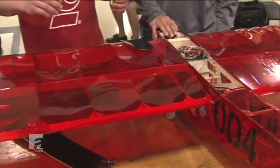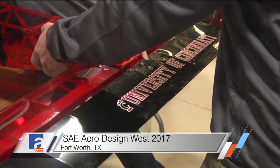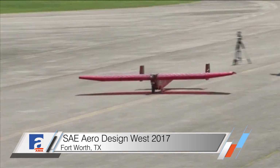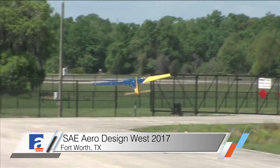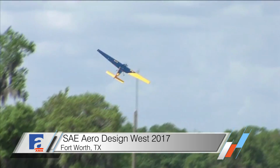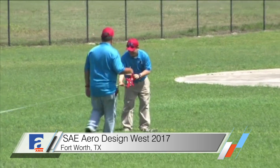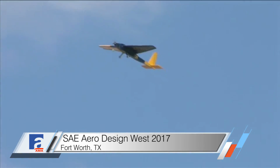Collegiate teams from 7 countries gathered at Thunderbird Field in Fort Worth, Texas to compete at SAE Aero Design West earlier this month. Teams competed in one of 3 classes to design, build, and fly aircraft with the overall goal of carrying a relatively heavy load. Depending on the class, teams had to use various aspects of engineering to meet specific rules, limitations, and objectives. The SAE Aero Design Series is intended to provide undergraduate and graduate engineering students with a real-life engineering challenge. The SAE Aero Design East event will be held April 21st through the 23rd in Lakeland, Florida.